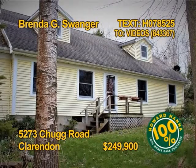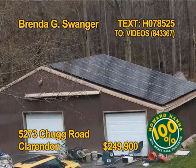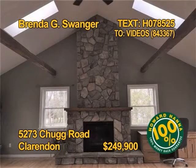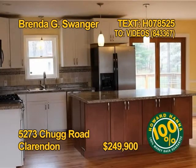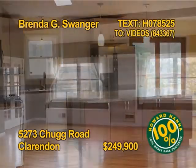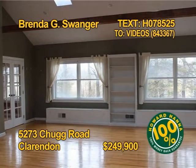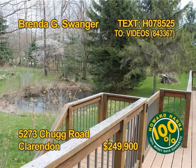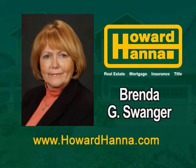This Clarendon country home is fully updated, including a new solar system with electric around $15 a month. 5 bedrooms, 3 full baths, almost 2,700 square feet with a stunning fireplace and skylights. There are stainless appliances, plus refinished hardwood floors. There's a nice deck and a 24 by 24 foot outbuilding. Contact Brenda G. Swanger for all the details.